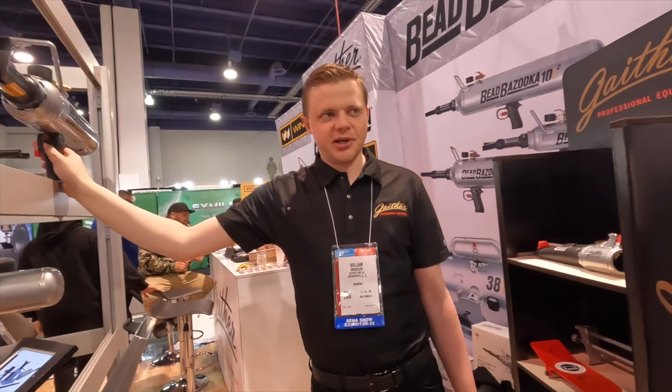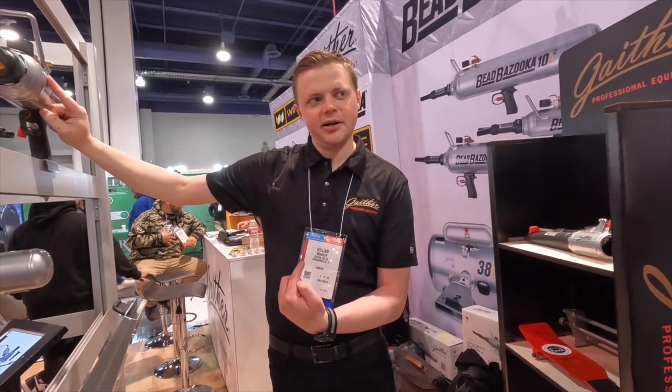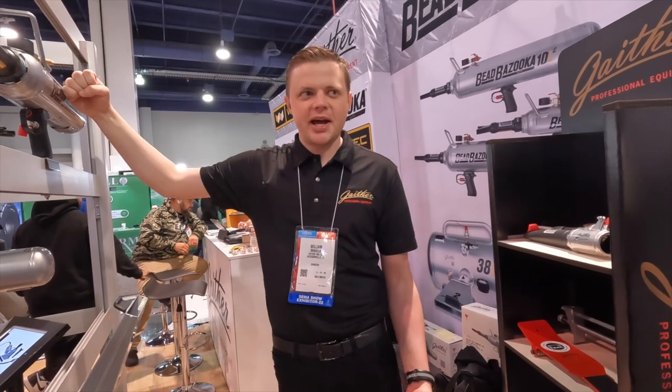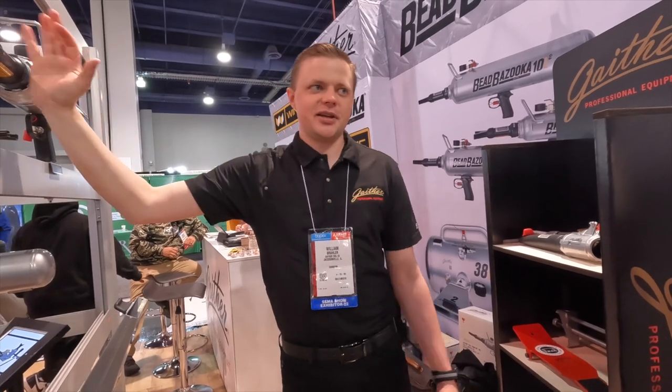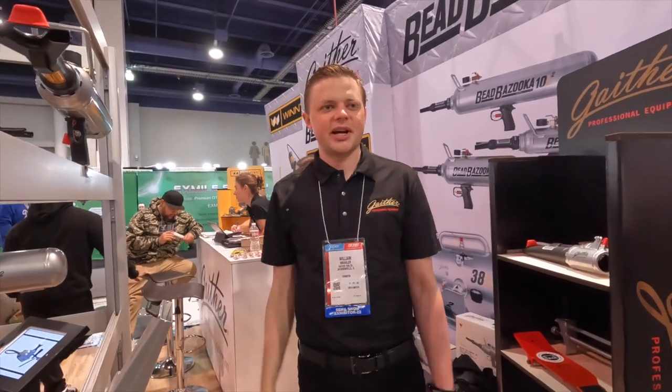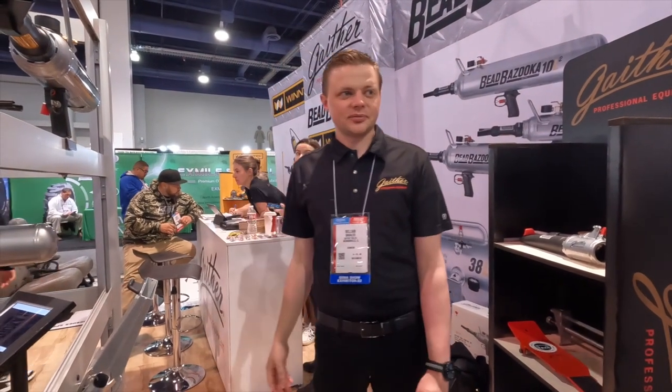But when you pull this trigger, it creates a direct connection to the smaller cavity here, which creates a vacuum and pulls back the plunger right here. That then exposes the entire tank to the atmosphere and lets it blow out. So the more pressure you put in it, the quicker it actually releases. What's the tank rated to?